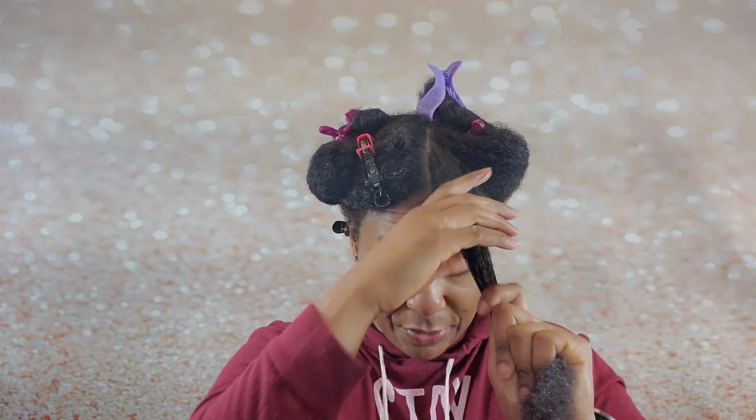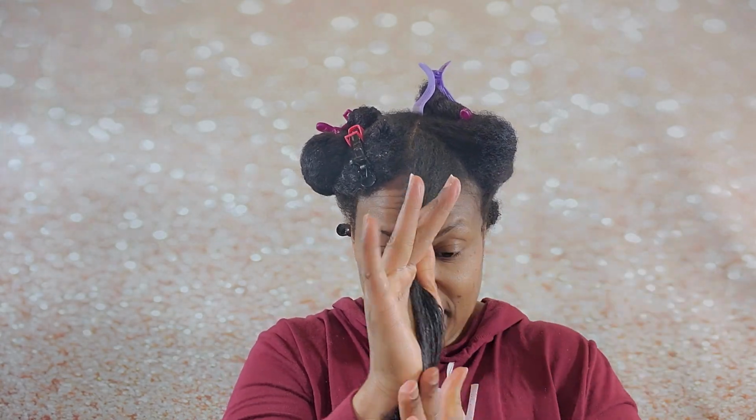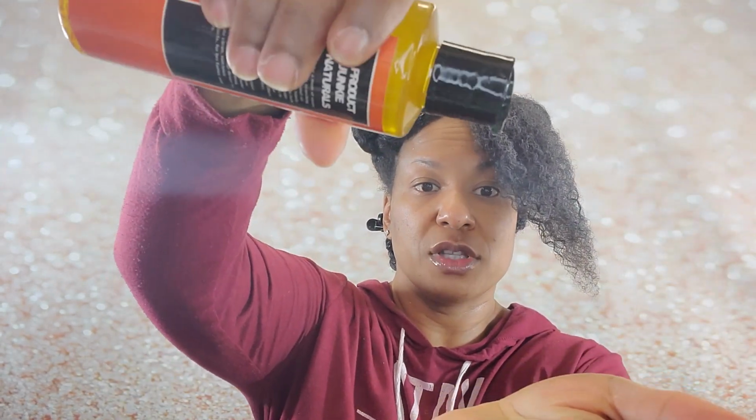And you want to put it in from roots to ends. Make sure that stays in your palm. That is what I just kind of wipe on the ends there. And I'm gonna take a drop of this, or two, usually just two is enough, and lay it on top.